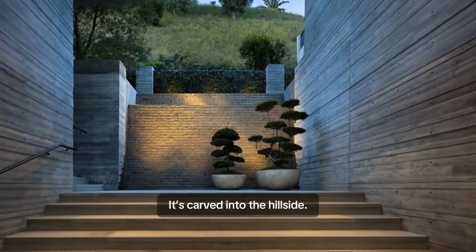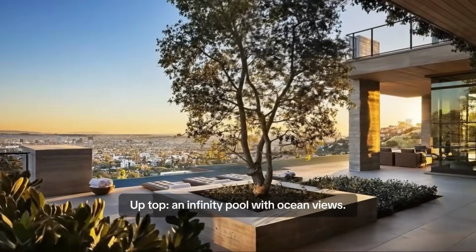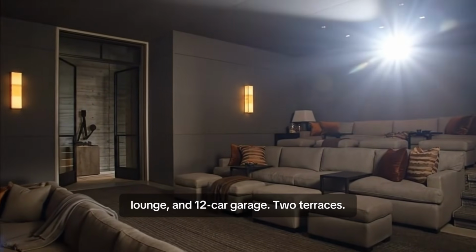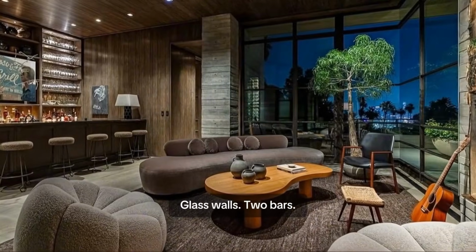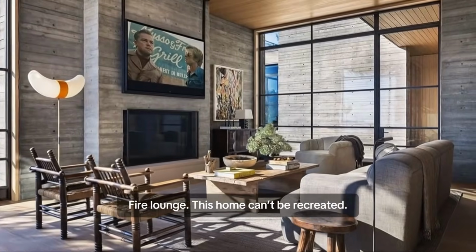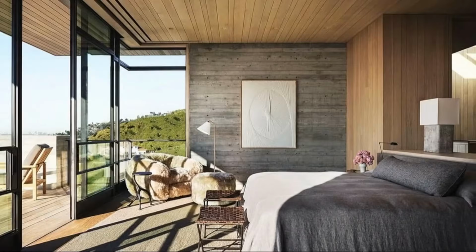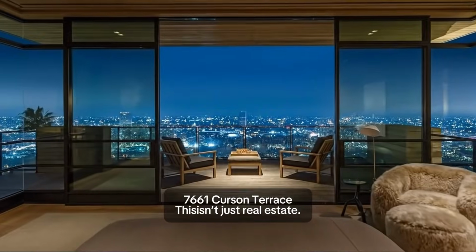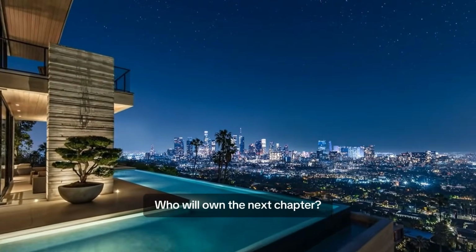It's carved into the hillside. No neighbors, just you and Runyon Canyon. Up top, an infinity pool with ocean views. Below, a private cinema, lounge, and 12-car garage. 2 terraces, glass walls, 2 bars, wine room, billiards, fire lounge. This home can't be recreated. The codes changed, the rules changed, but it still stands. 7,661 Carson Terrace. This isn't just real estate, it's a 15-time success story. Who will own the next chapter?